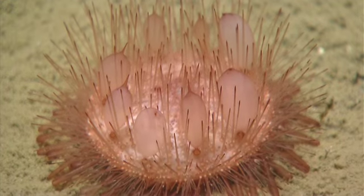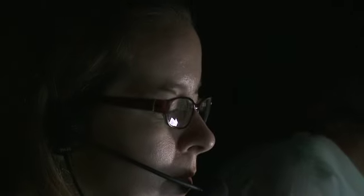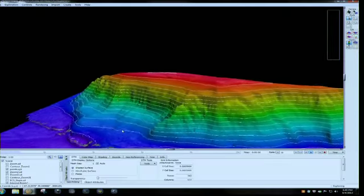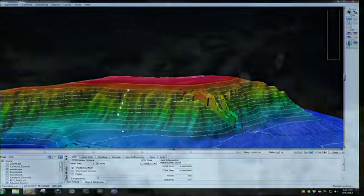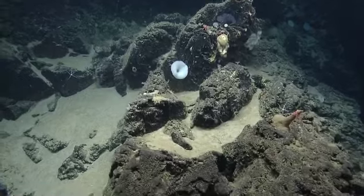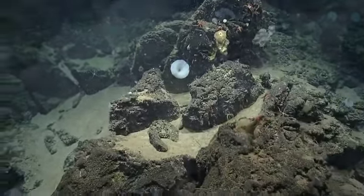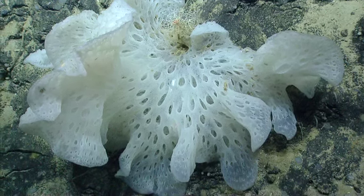My name is Amanda Demopoulos. I'm from the USGS. I'm here with Martha Nizinski on the Okeanos Explorer. So anyone who's watching the live feed from the shore side, this is a very exciting dive today. This is the first time we've ever explored this area, Mytilus Seamount. And as you see it, we're seeing it for the first time. So we're thrilled to be on this adventure with you all and look forward to what we're going to discover as we ascend.